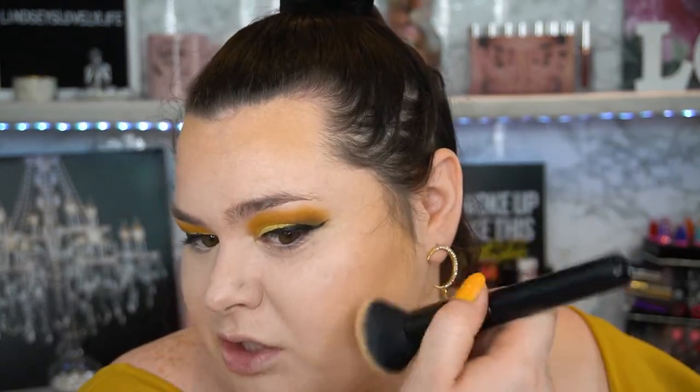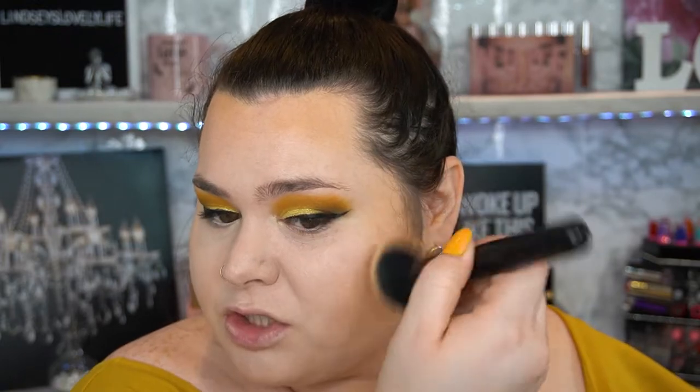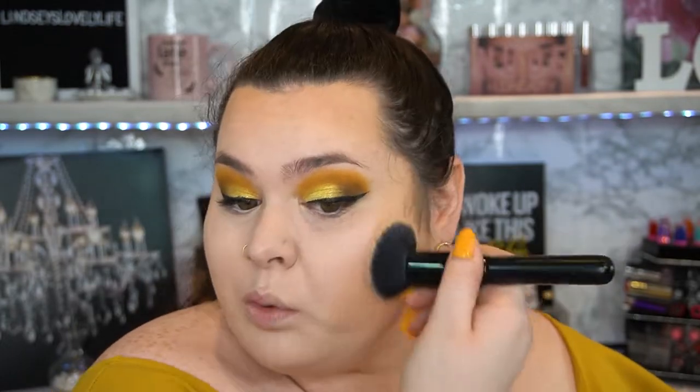It's not disturbing the foundation or anything, but I am using a Fenty foundation, so I'm sure when they formulate their products, they make them so that they work well together. But these are also brand new, so I don't know how they're gonna do over time. I've heard people say that they do dry out fast, so we shall see.